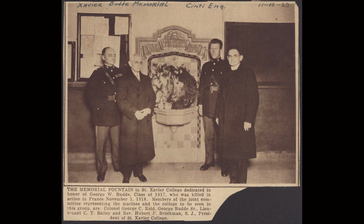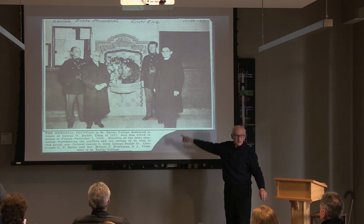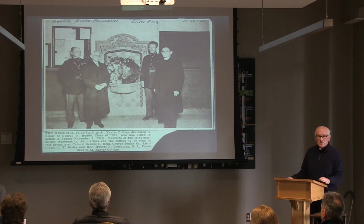And here is a ceremony dedicating this particular fountain at that time. Memorial Fountain, dedicated in honor of George W. Muddy, class of '17, who was killed in action. And this is the famous Father Hubert Brockman. He was president at the time, must have been a wonderful man. And that, I think, is George Muddy's dad as well in the picture there. And that is still there. It's a very nice shrine. Well, next time you're in that building, take a look at it. Matthew?